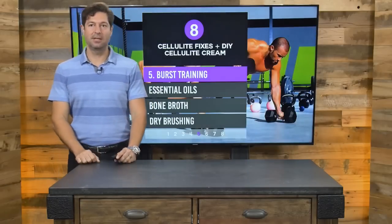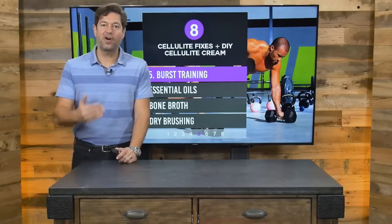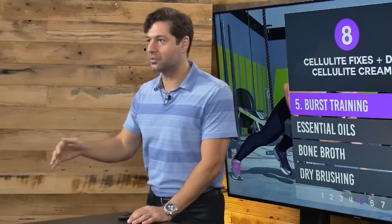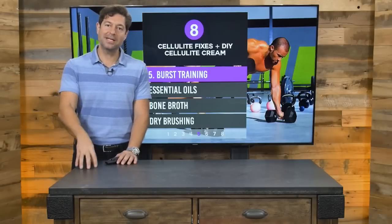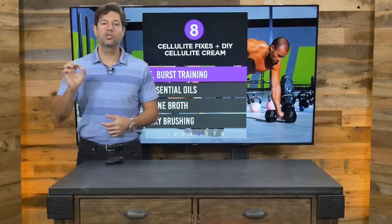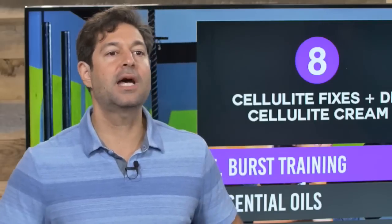So the 5th cellulite fix is burst training, otherwise known as functional fitness or functional training. Quick bursts of exercise followed by short rests. It's not running 3 miles, it's sprinting and walking. It's jumping jacks and resting. This type of training takes as little as 5 minutes a day, could be 30 minutes certainly, and it will begin to charge your body to use fat as fuel. Burst training can not only strengthen your body, it can help you lose fat, and it will visibly reduce the appearance of cellulite.